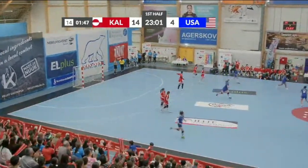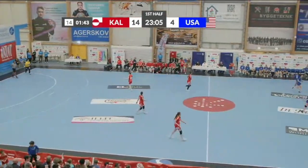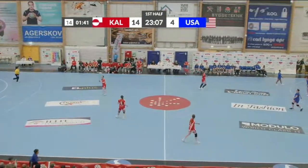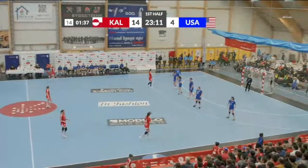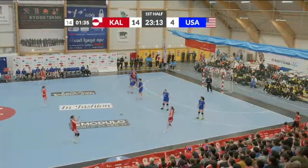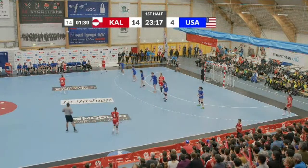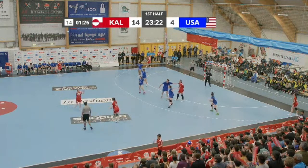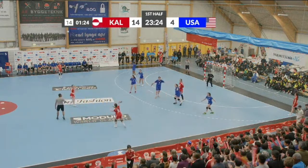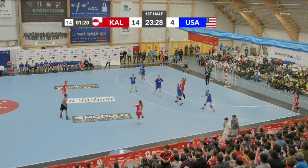That's unfortunately a pass going just wide of our wing. Not much they can do there. And it'll be Greenland ball. Looks like Greenland will pull the goalie. So it's an empty net right now. We'll see if Team USA can get an easy stop. Might lead to another empty net goal.